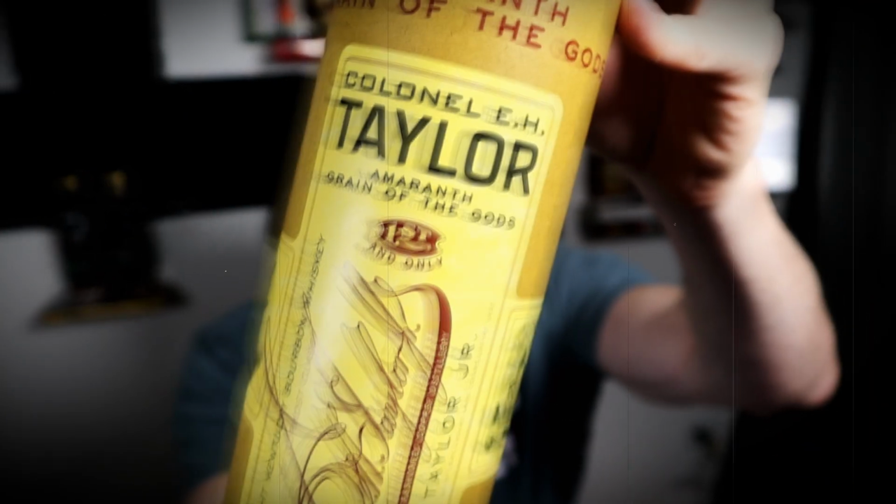Here's today's bourbon. Today we're going to backtrack a bit to a limited edition from a few years ago that kind of set the world on fire for a hot minute. But I haven't really heard much about it lately, so I wanted to go back to it one more time. And what we're talking about is E.H. Taylor Amaranth, Grain of the Gods.